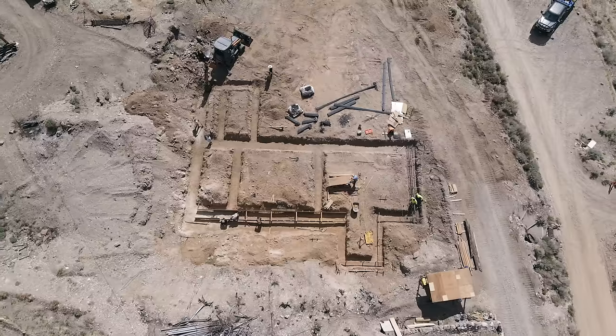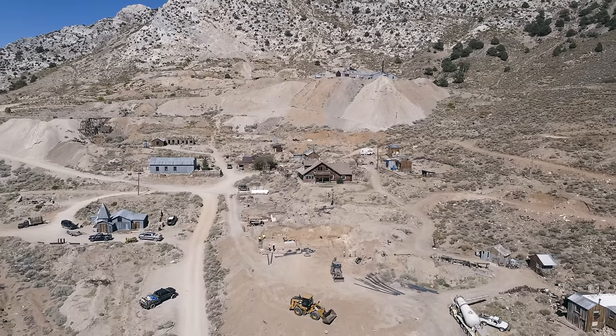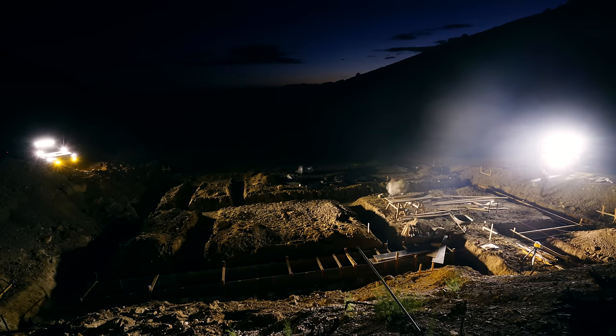The issue we're running into is that everything up on the mountain at 8,500 feet that has to come up the dirt road is difficult. And what we're running into is no concrete company wants to deliver concrete up here.